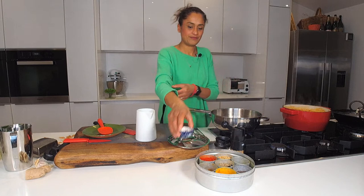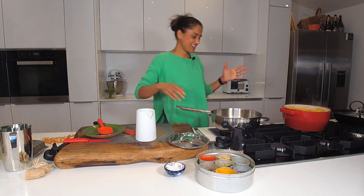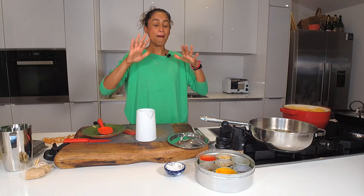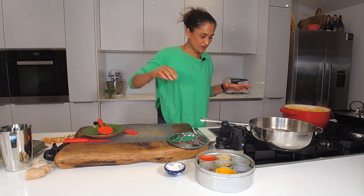Can you recommend a good beer or wine with this dish? Oh, good beer or wine. You know what I'm going to say, don't you? Those of you who know me know exactly what I'm going to say. So for me, with most Indian food, it's all about the bubbles. I would always say a really nice champagne works amazingly with Indian food. And if you don't believe me, you have to try it. It's just delicious. It's one of the best things in the world.